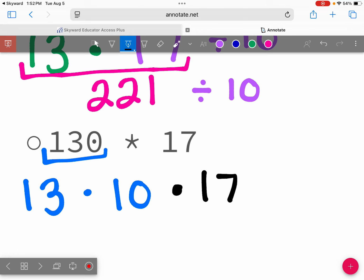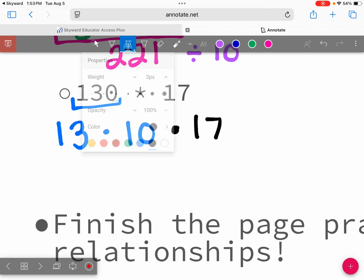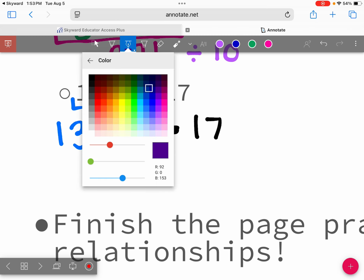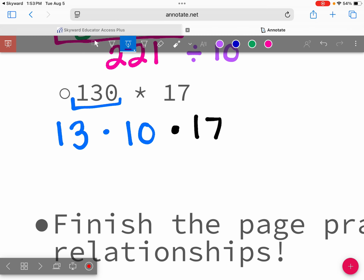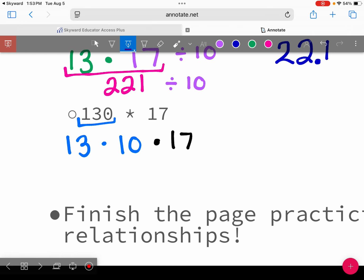Well, 13 times 17 we know a bit of. So 13 times 17 times 10 is the same thing as 13 times 10 times 17. Doesn't matter what order we multiply in. What are we going to get? What is 13 times 17 times 10? We're going to have our 221, but we have our extra 10, so that means we're getting an extra 0. 2,210.